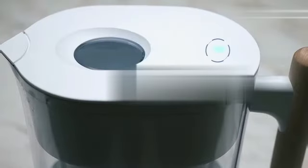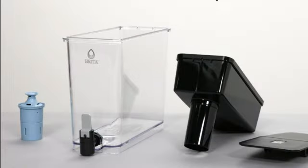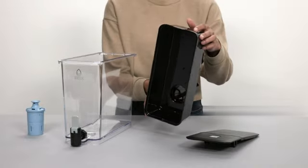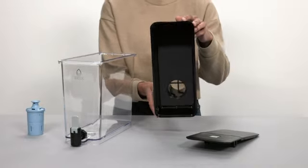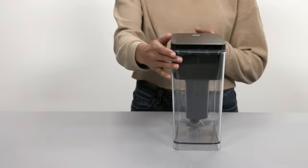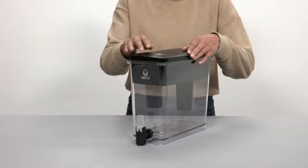One of the standout features of the Brita UltraMax water dispenser is its change filter indicator. This indicator is a great addition to the product as it eliminates the guesswork of when to replace the filter. The indicator notifies you when it's time to change the filter, ensuring that you always have access to clean and purified water. In terms of dimensions, the Brita UltraMax water dispenser is designed to be compact.